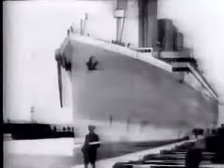By February of 1912, the RMS Titanic was nearing completion. These rare films are the only motion pictures existing of the great liner. By April 10th, the Titanic, virtually a floating palace, was ready for her maiden voyage to New York.